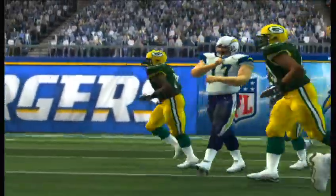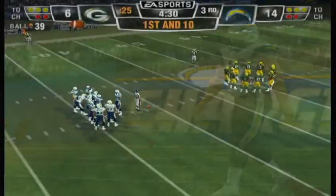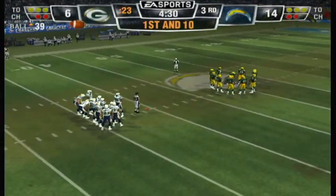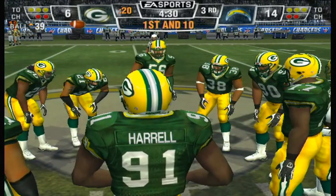So he went up high for that one and was able to come down with it. What an athlete that guy is. I'm telling you, he plays vertically. He gets up above people and made a great interception on that.